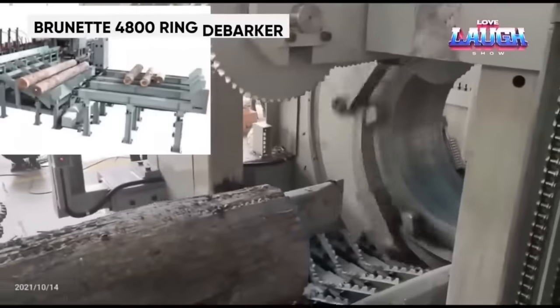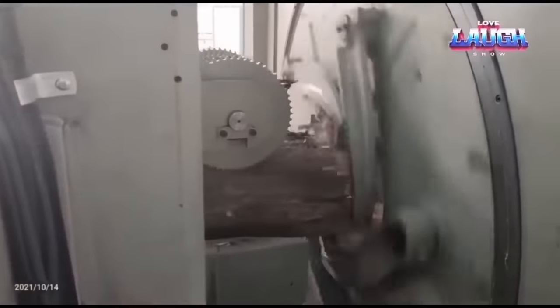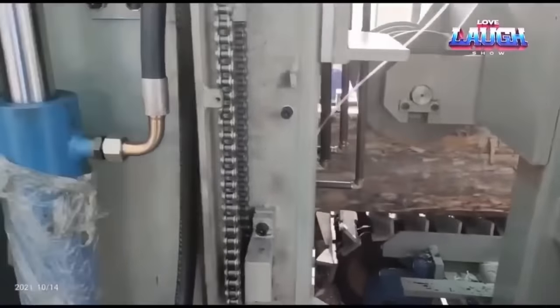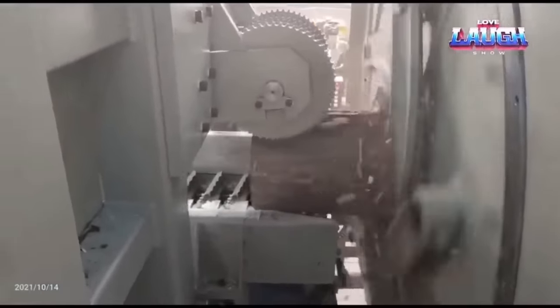The Brunette 4800 ring debarker is a machine that is used to remove the bark from logs. It is equipped with a large rotating ring that is covered with sharp teeth. The logs are fed through the ring and the teeth remove the bark. The debarking process helps to prevent the spread of pests and diseases, and it also makes the wood easier to process.